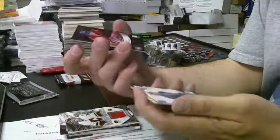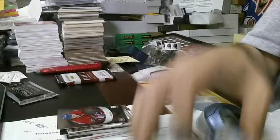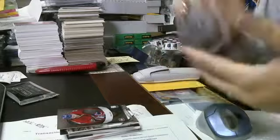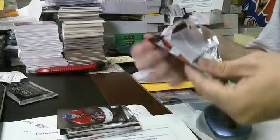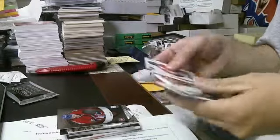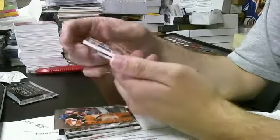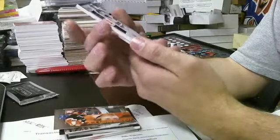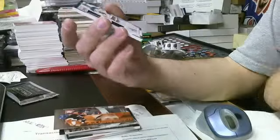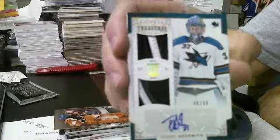Then we got a Donruss Elite rookie card of Gabriel Dumont for the Montreal Canadiens, numbered out of 999. Last pack, guys. We have an intensity insert of Bobby Clark, numbered out of 500 for the Philadelphia Flyers. And then we have a patch version of Rookie Treasures autograph rookie parallel, numbered out of 99 of Tyson Sexsmith for the San Jose Sharks, 94 of 99. Good hit.